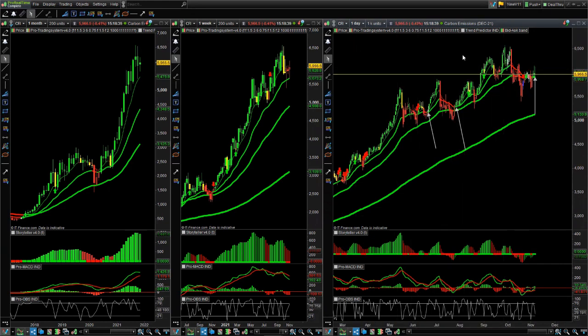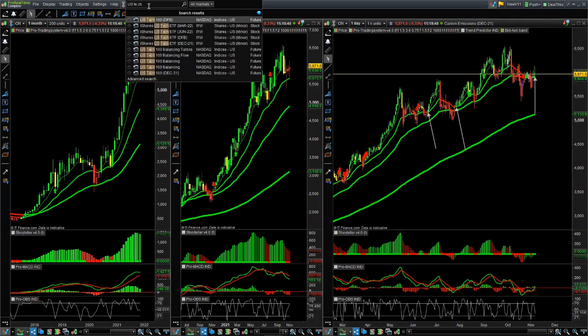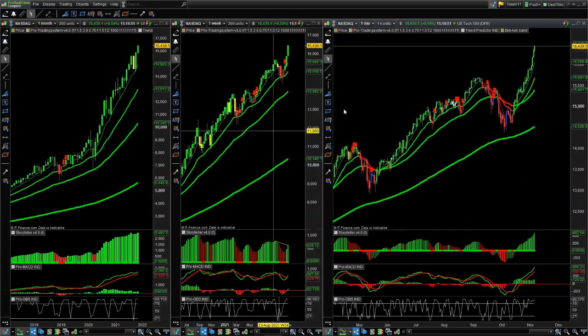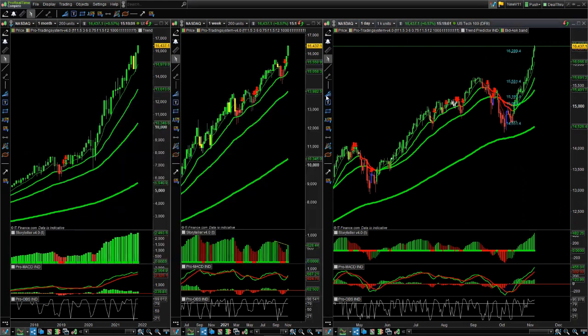So let's see how the COP meeting in Glasgow affects carbon emissions, and that's going to be one that I'm going to be looking out for. But nevertheless, let's go and look at the main story, which is the NASDAQ. And what I'm also going to do is just go on to the pro trading system and just put on the entries, not the history. I want the real entry, and just show you what's been going on.